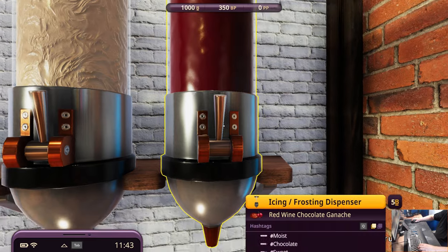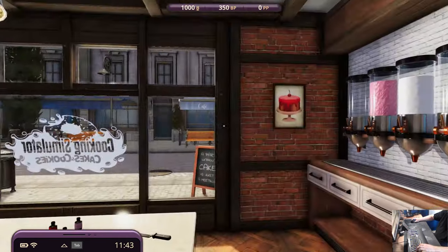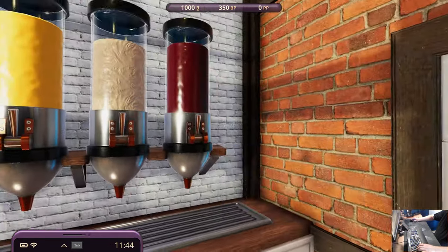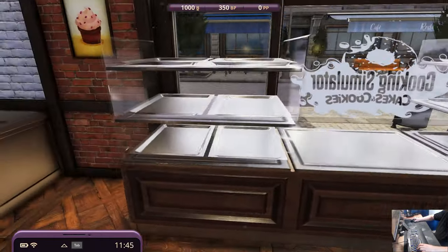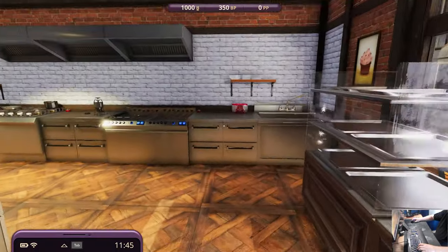Red wine chocolate ganache. I'll have a pint of that one, please. Pint of that. That should calm me down. And this is where it all goes. It's the very end when I've cooked it all up and it looked beautiful.